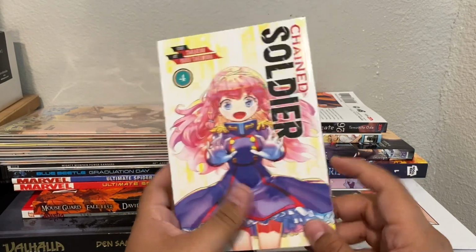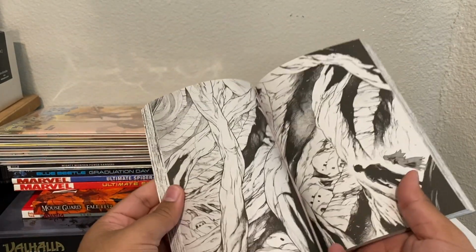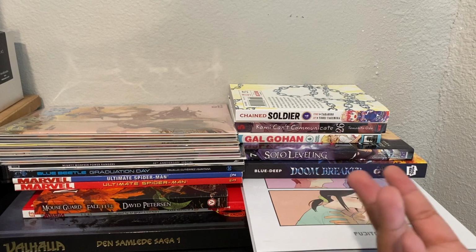They have Kodansha disease, which kind of sucks. Nice color pages here, though. Good stuff. And I'm not too sure where this story is going, so I'm very excited to see what happens there. And I keep saying that, but it is what it is, right, man?